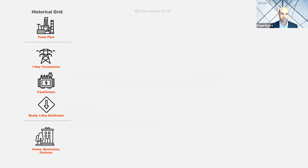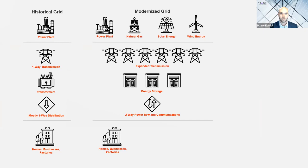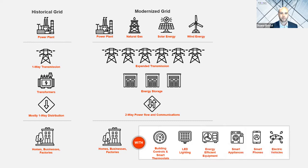And really the next step is going to be moving to an environment where it flows in both directions and where there's the ability to produce electricity on site and also receive it. And then with that comes the need, right, for smarter buildings. You've got LED lighting, energy efficient equipment, smart appliances, smart phones, electric vehicle charging on site. And all of those are also potential drivers for a retrofit project within a facility with energy at its focus.